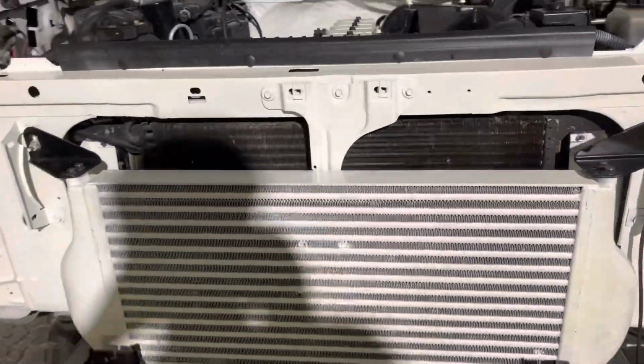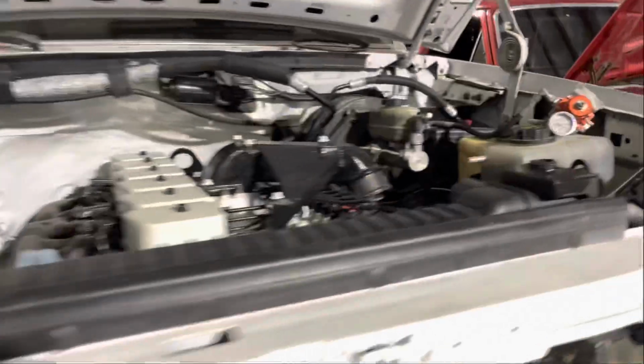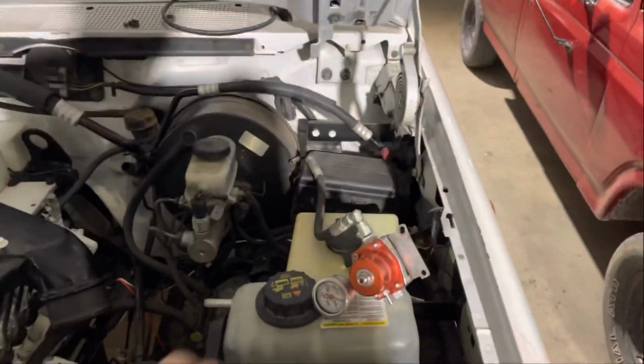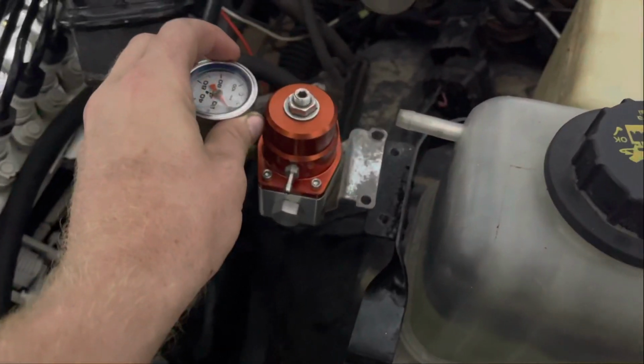Working on the old Cummins. Got the intercooler installed, AC condenser, radiator. Right now we're working on some fuel line fittings, building brackets and stuff for it. Got the fuel pressure regulator here. It's gonna be sitting somewhere. Built this bracket for it.